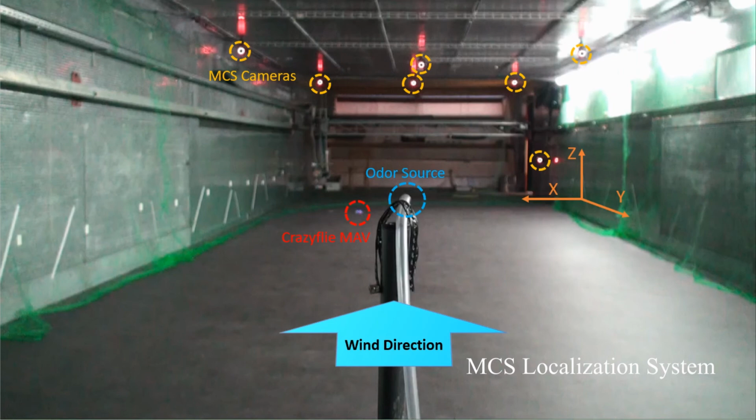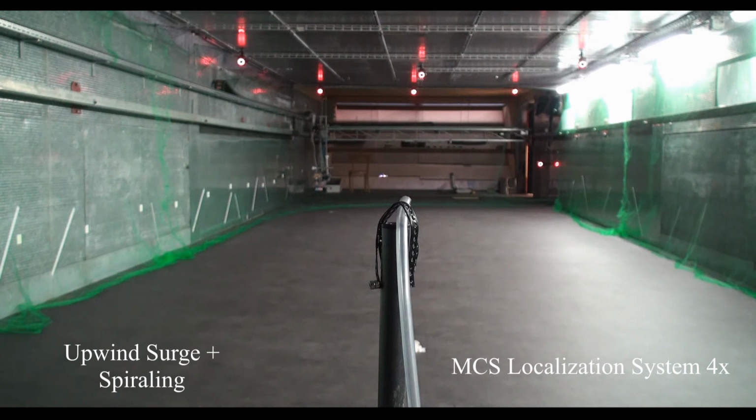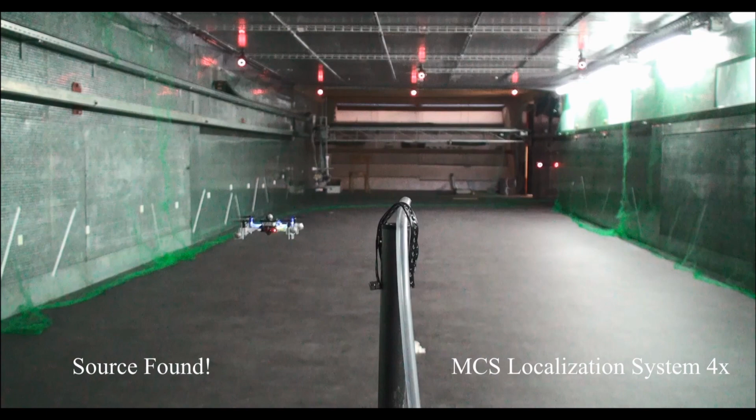And now a video of a run using motion capture system. You can already see from the initial levy walk that the movement of the robot is much cleaner. And the robot will sense the plume again and move with an upwind surge. And now you're going to be able to see very clearly a spiraling movement. And finally, the robot finds the source.